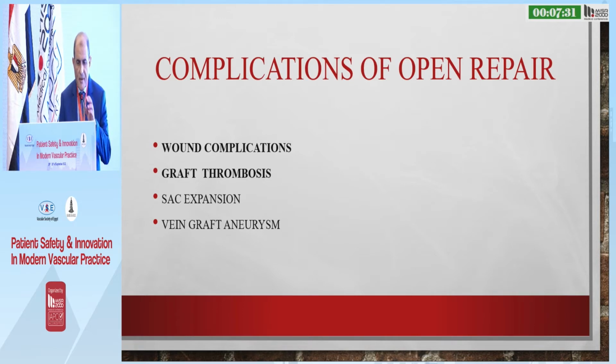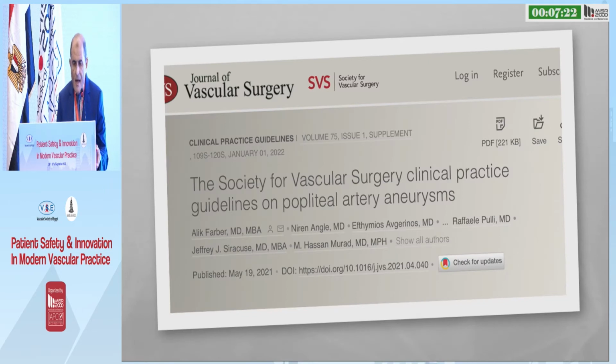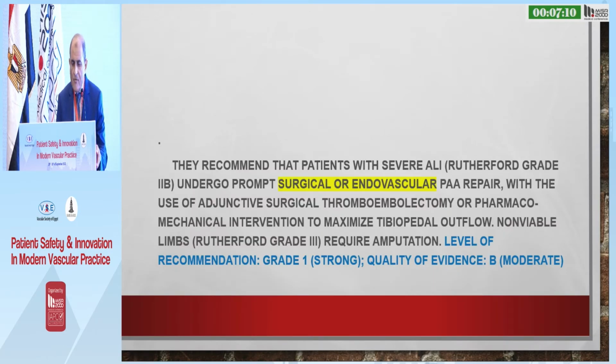We should not forget that surgery is associated with wound complications, and there is graft thrombosis. Things changed, and the Society for Vascular Surgery included in its guidelines the endovascular repair for popliteal artery aneurysms. One of the recommendations is that patients with severe acute limb ischemia should undergo prompt surgical or endovascular repair with the use of adjunctive surgical thromboembolectomy or pharmacomechanical intervention to maximize tibial outflow, with a high grade of evidence.